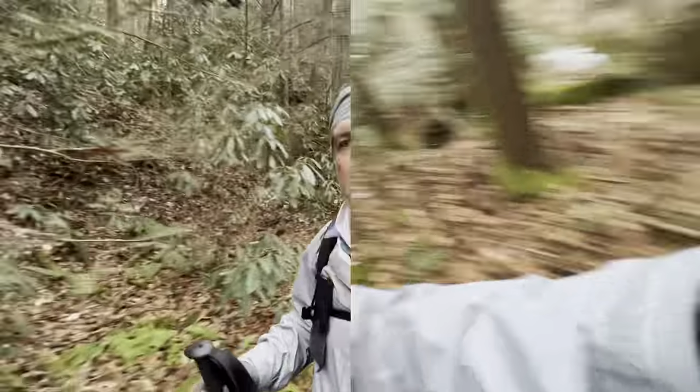Now comes some of the fun part. Where's the trail? I know it's up that way, up the hill some. It's time to start trucking off trail up the hill, slipping and sliding and maybe a little crawling to get up to the top, but let's get up there and find that trail. Back on the trail.